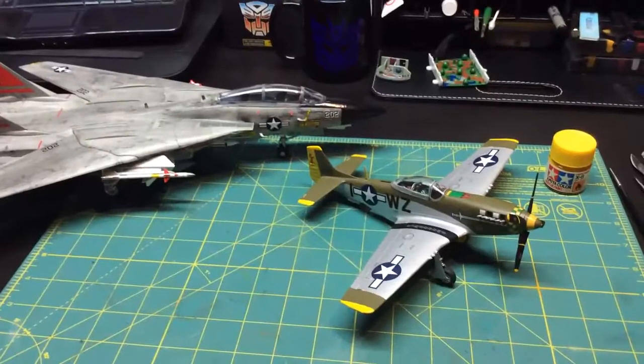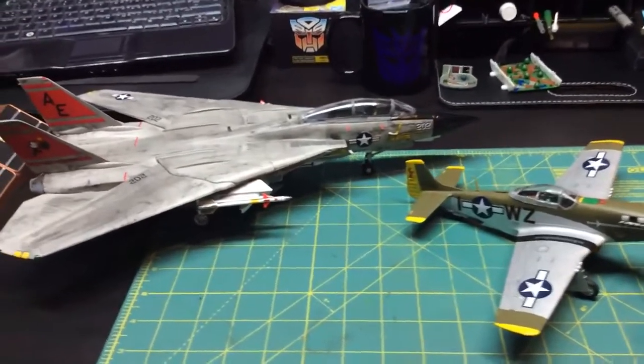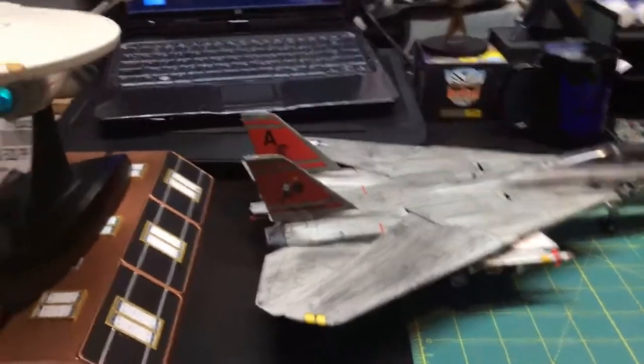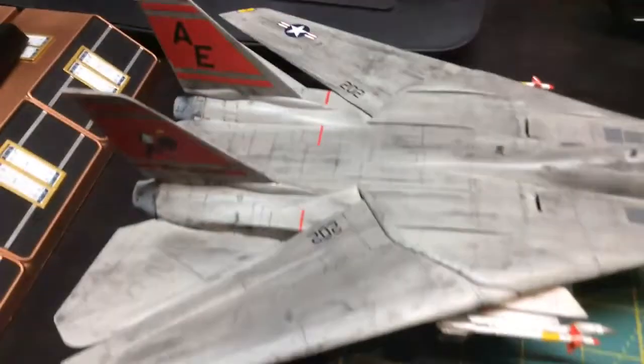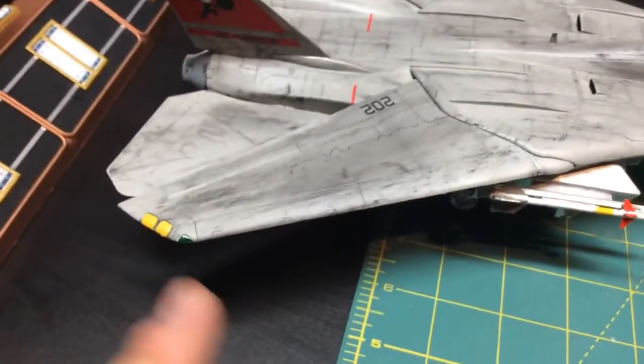This video, ironically though, is not about Star Trek. It's going to be about a World War II fighter and an F-14. Now this F-14 I built a few years ago. I'm just doing some maintenance to it. Some of the decals have kind of got frayed or missing, and I need to repaint the red line there. I need to redo these.